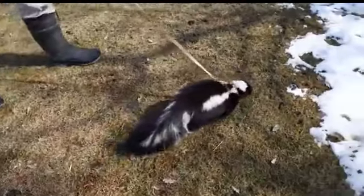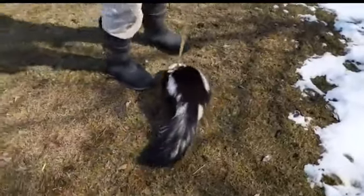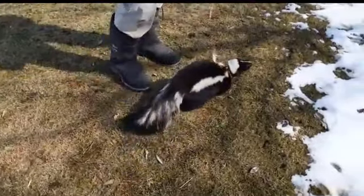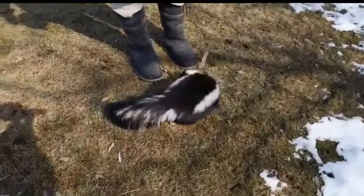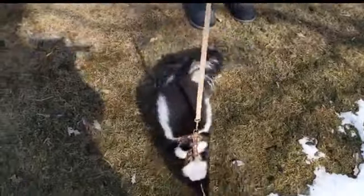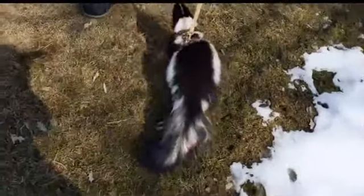They also do a target, they do a station, they go on the scale, they walk on a halter, they go into the crate, so they're crate trained just like our dogs at home. They do lots of fun stuff. I don't think people give them enough credit.